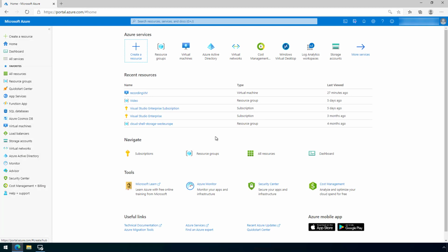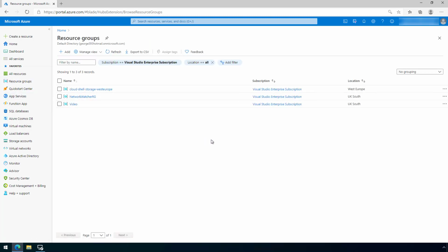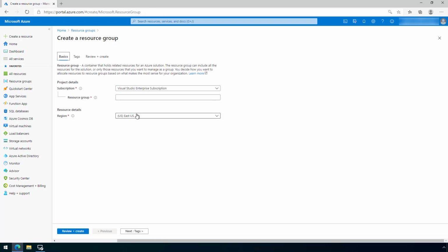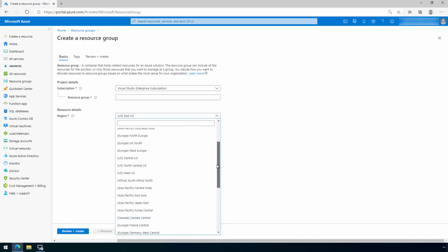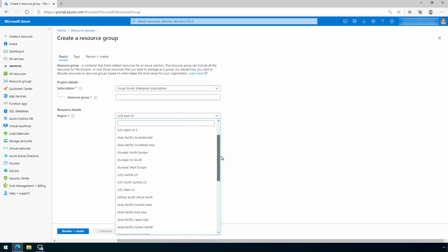Okay, so the first thing that we need to do is create ourselves a resource group. Now, a resource group is nothing more than a store for resources that are needed to build our solution, effectively acting as a lifecycle boundary and grouping a project together. I will name the resource group Citrix Demo and ensure that it is hosted in the West Europe region.